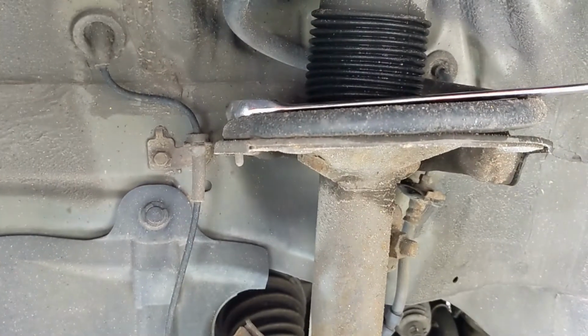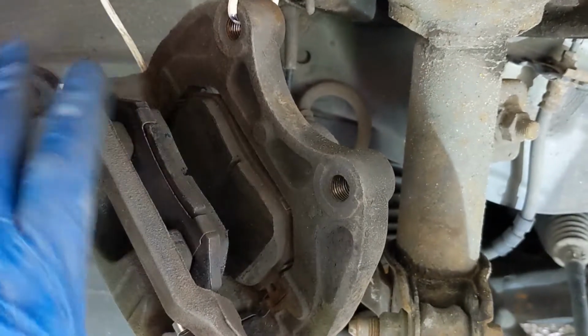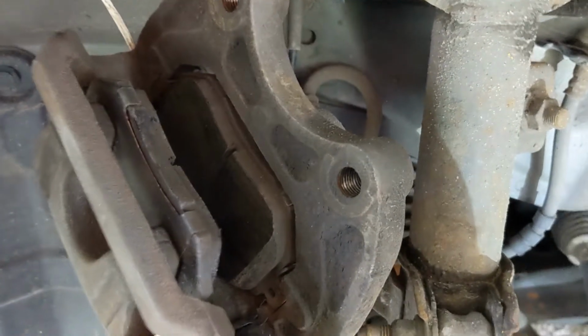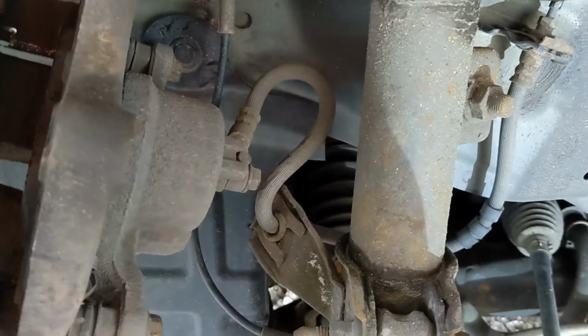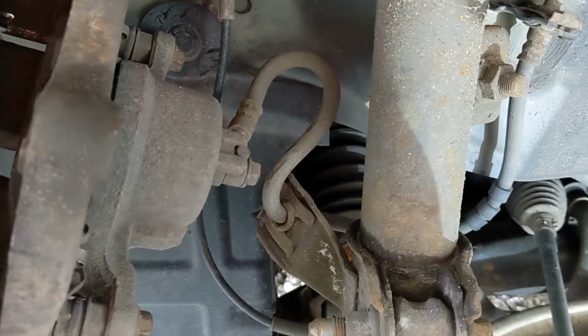Then we're just gonna hang it up so it's up here out of the way. Now we've got this brake caliper bracket and the entire assembly hung. One thing you want to remember to do is see the brake hose. You have to buy that hose. That's not something you can assemble together.